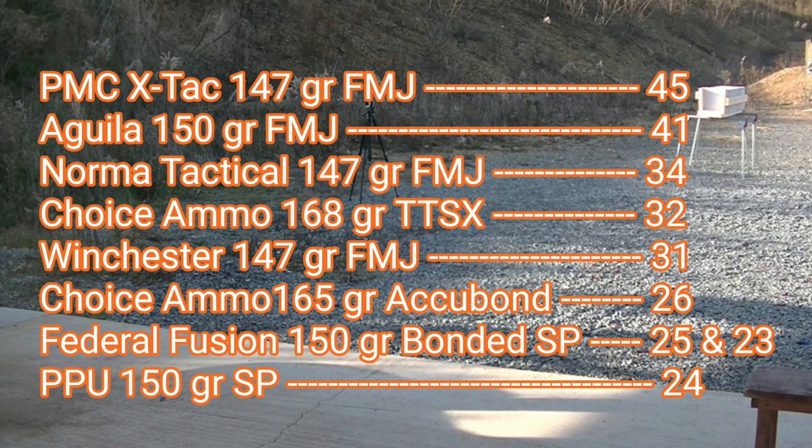So stay tuned, guys. I'm going to give you a closer look at the Sheetrock now. And we're going to go through each sheet of Sheetrock one by one so you can see the damage that these bullets did and what the wound channels look like. And then I'm going to pull the bullets out of the wood and we're going to take a closer look at the bullets.